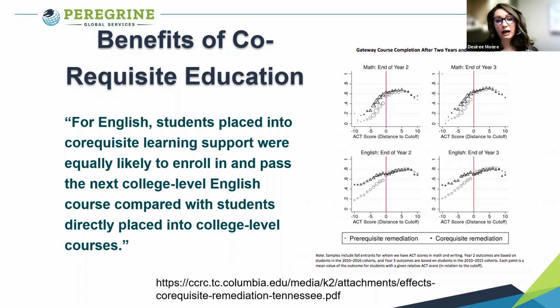The Community College Research Center at Columbia University and Lynn at University of Southern California studied 8 years of student records at the 13 community colleges in Tennessee, which was the first state, or group of higher education institutions, to implement co-requisite courses on that grand scale. According to the study, students placed into co-requisite classes were 15 percentage points more likely to pass a gateway math course and 13 percentage points more likely to pass a gateway English course within 1 year of enrollment than similar students placed into traditional remedial courses.